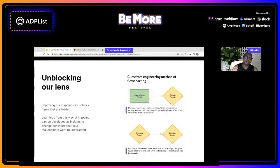This perspective comes from engineering and cognitive science, but when we include the actions of human thinking or the event before the decision, we likely have a chance of not missing the insight of why, and figuring out why it is unsatisfying for someone or why it is not up to par. Now, when we map without this, you're used to seeing this when people put decisions together back to back. When we do that without it, we leave it open for assumptions about what's happening. And likely we end up having these unidentified bottlenecks and leaving those insight starters on the table.